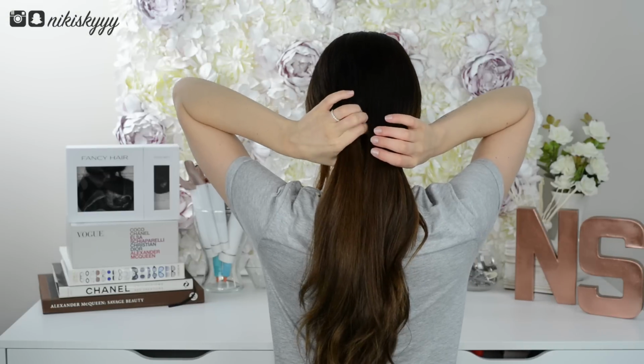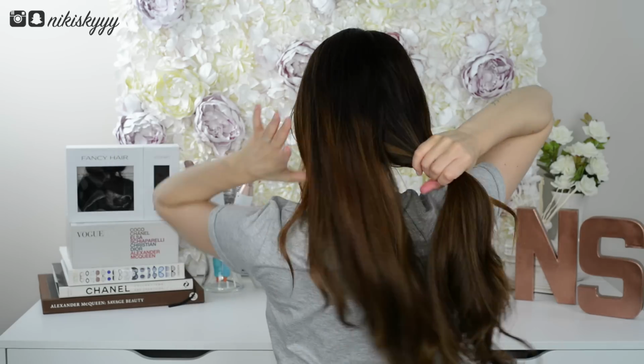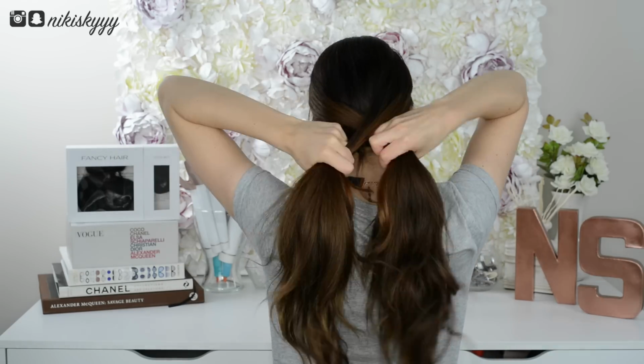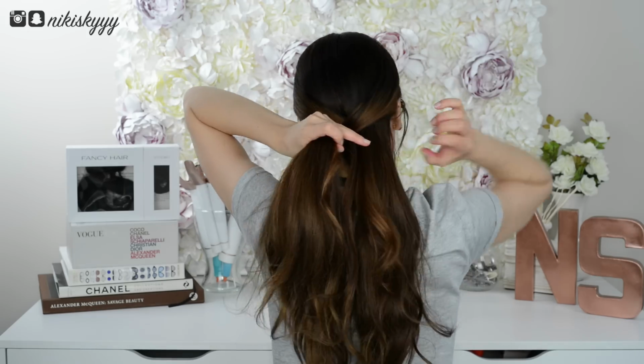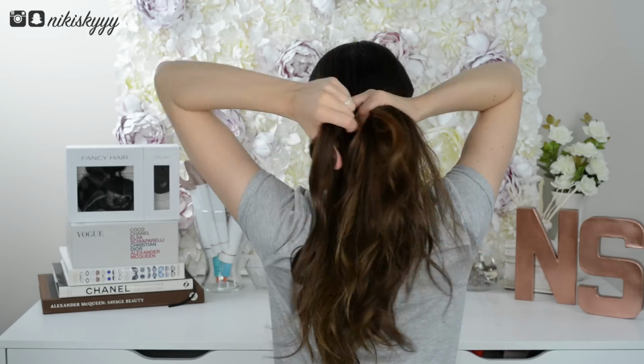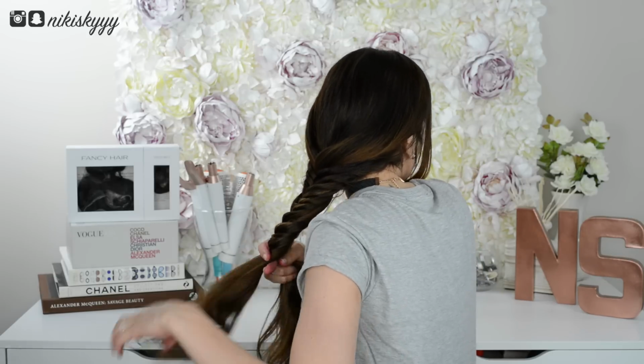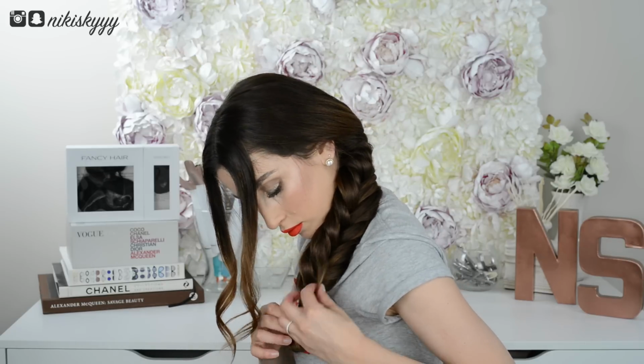I also like to apply the same rule of thumb when clipping in hair extensions for creating low braids. Clip in your wefts no higher than your ears and braid the loose hair into any braid you desire. Here I created a chunky fishtail braid and then I looped the ends into a knot, and you would never be able to tell that I have clip-in hair extensions in my hair.